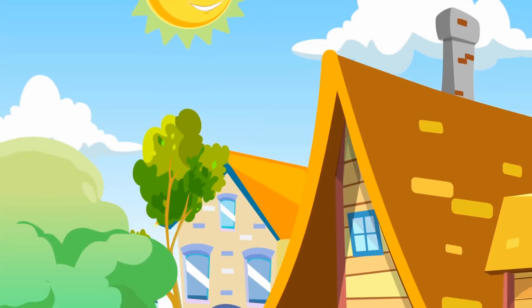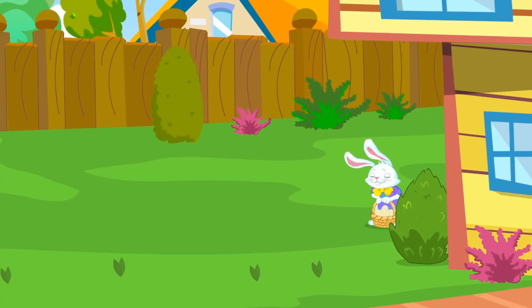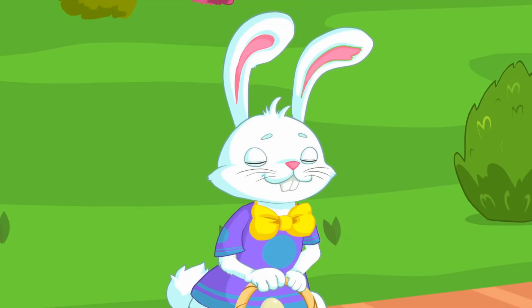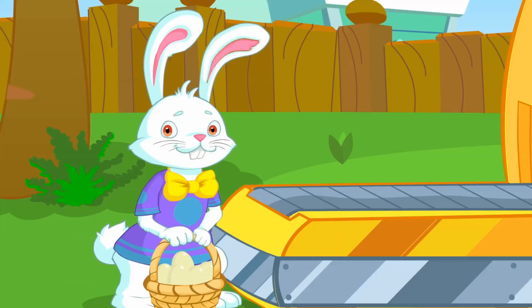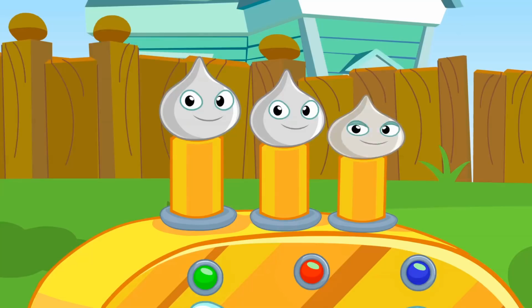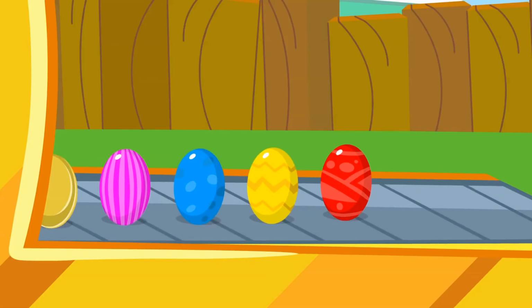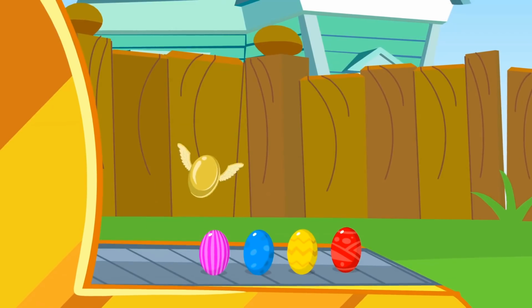What a beautiful spring day. Kids, look, a bunny. Is it the Easter bunny? Are you ready for the Easter egg hunt for all the kids? Wow, what a weird machine. Is it to paint the eggs? 1, 2, 3, 4, and 5. There are 5 eggs. And what colors will they be? Red, yellow, blue, pink, and golden. It's the golden Easter egg, the most difficult to catch.